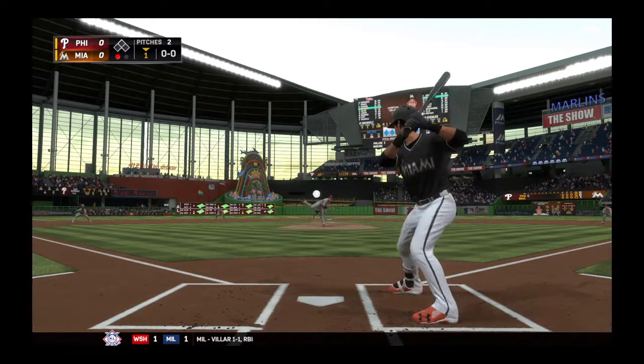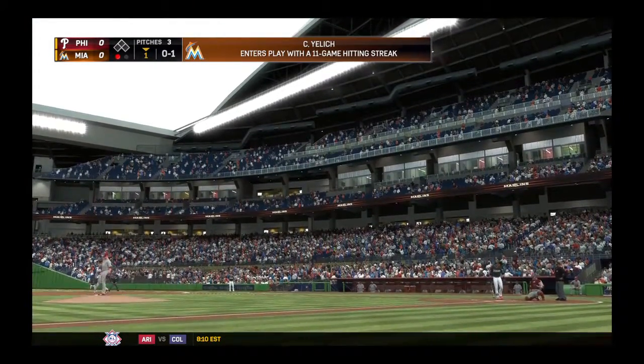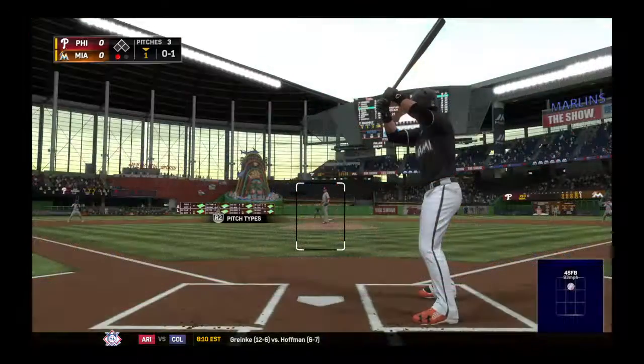He's set. Here it comes. And he lays off a pitch in there for the first strike. One out, nobody on.